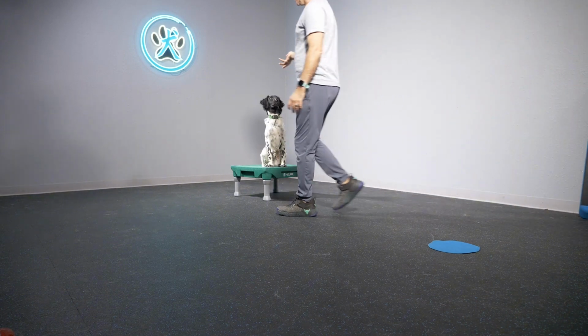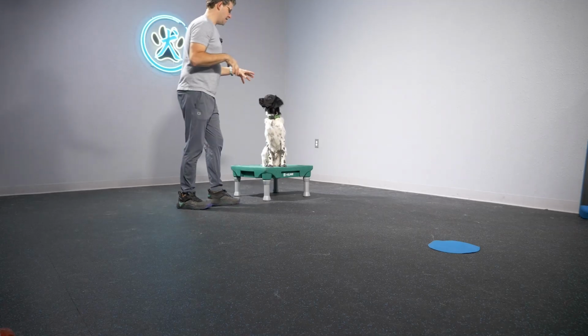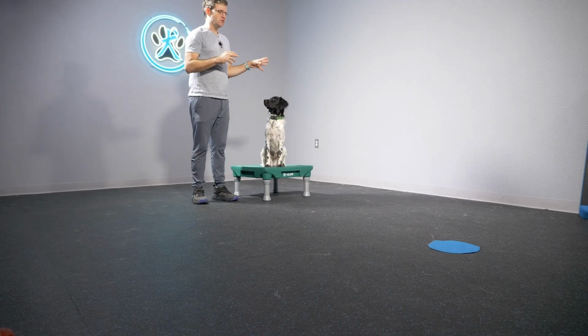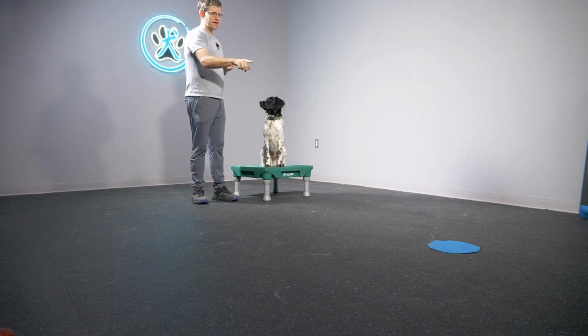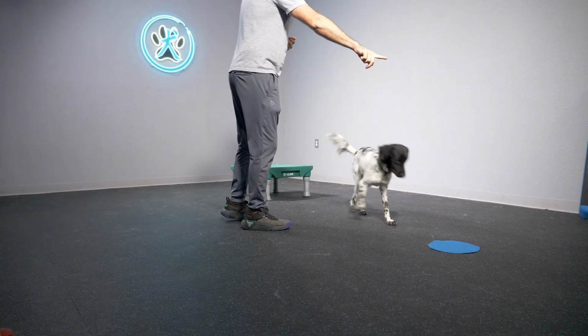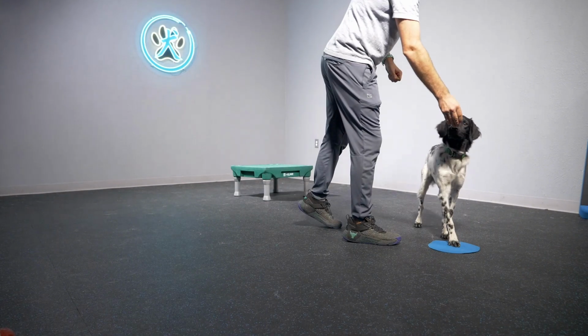I'm going to call this climb right now because this isn't a mark behavior. This is his climb or his table. I'm going to say table, so that way he knows the difference between the two. And we're going to use that little blue guy on the ground as the mark. Go to mark. Yes, good boy. So it's new, you know.